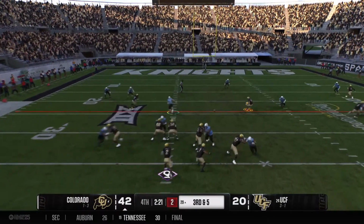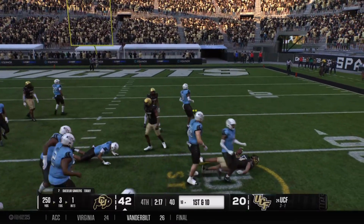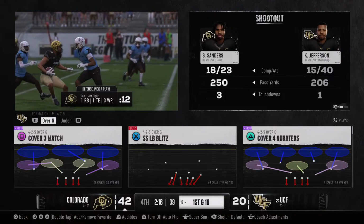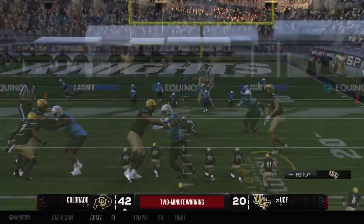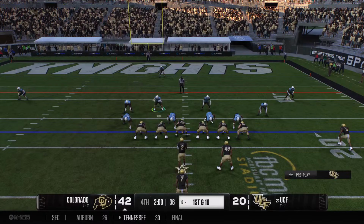Back to throw, it's Sanders. Got his man down the middle. Nice pitch and catch there, and they'll have enough for the first down. He threw that one with some serious heat. This senior quarterback doesn't need a lot of space to get it in there. We reached the two-minute warning, and this offense is that much closer to salting away a victory.